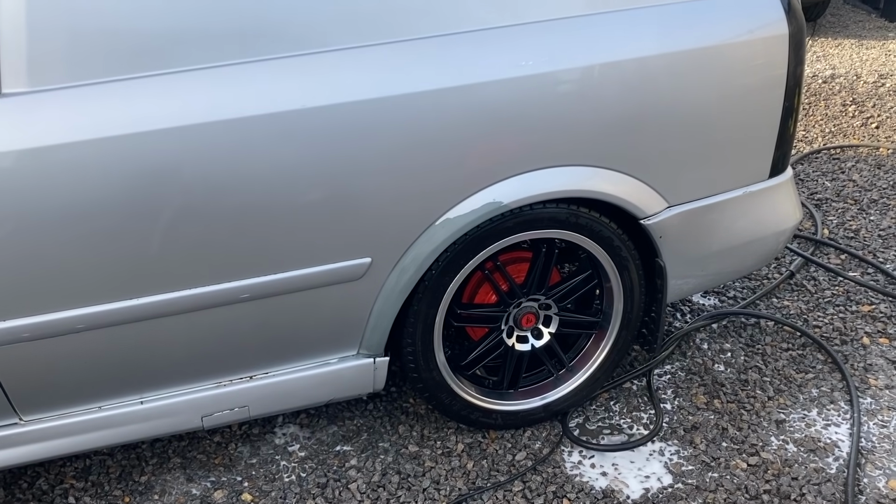The primer's taking ages to dry, so I thought I'd give the car a wash down. So I'm just going to try and dry this area and get the paint done, because I need to be stopped by 5 o'clock to get tidied up and sorted out for tomorrow. And I needed to get the inside done, so I might just push on till 6 o'clock, get the inside sorted a bit, then we could just have a walk around and end the video. It's just getting the arch done in time.